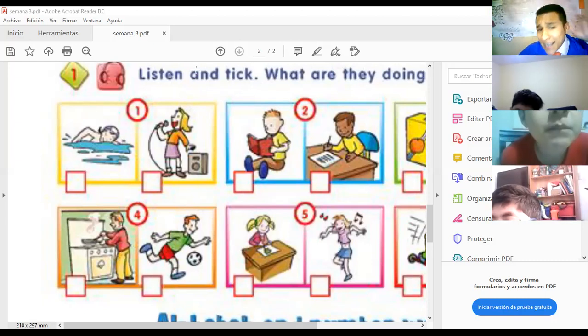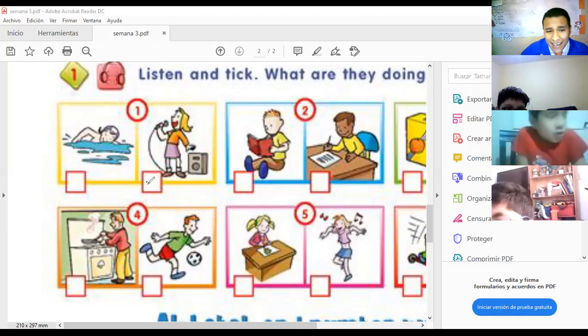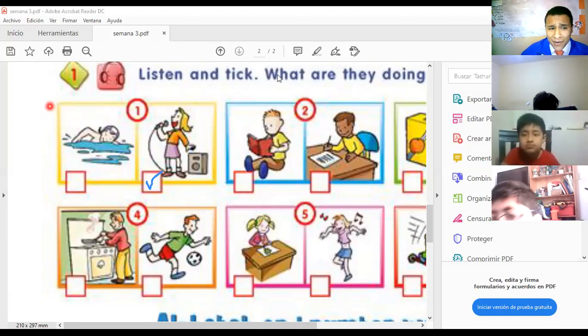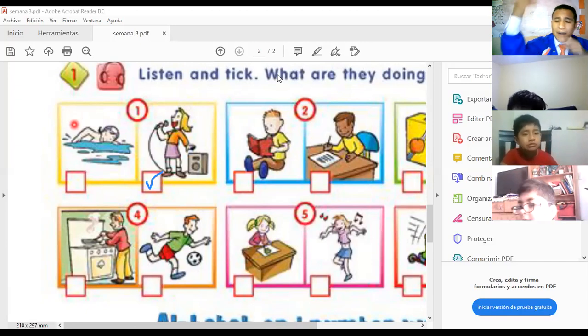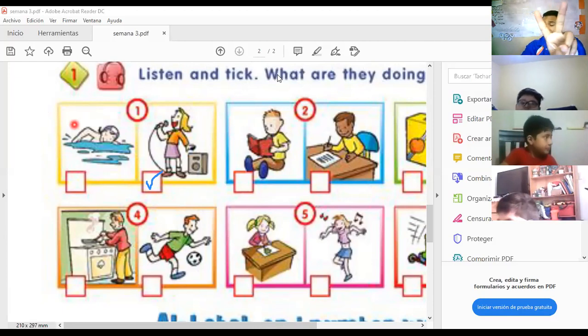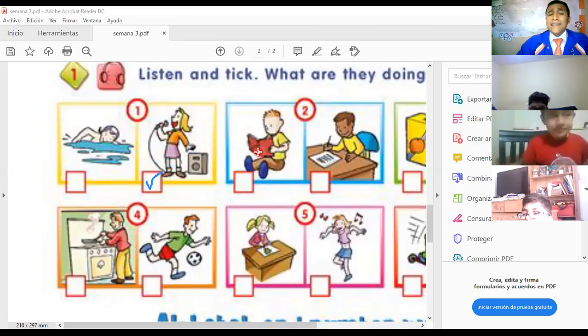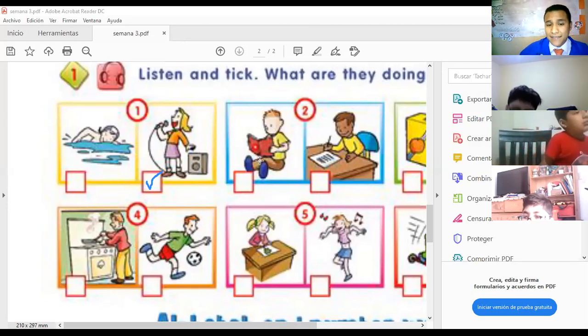Singing. Number one is singing. Singing, perfect. Number one, it's singing. Very good. Oh, a horrible rap song. A rap song, very good. Listen to number two, guys. Tell me, please, what is the name of this activity? What is the name, guys, of this activity? ¿Cómo se llama this activity, guys?